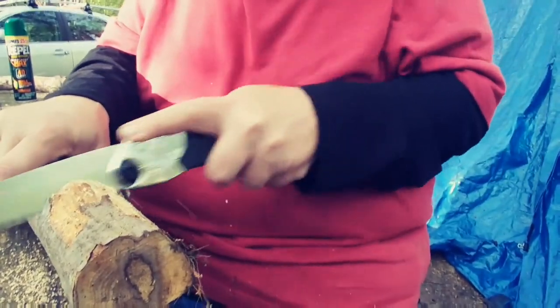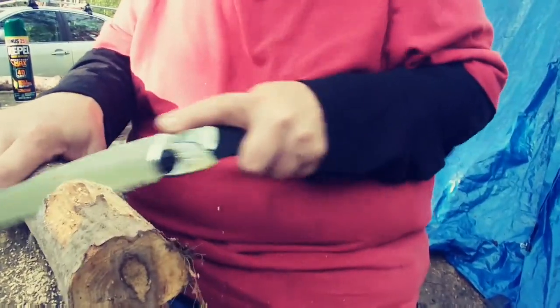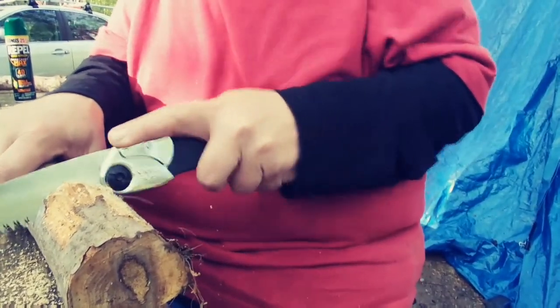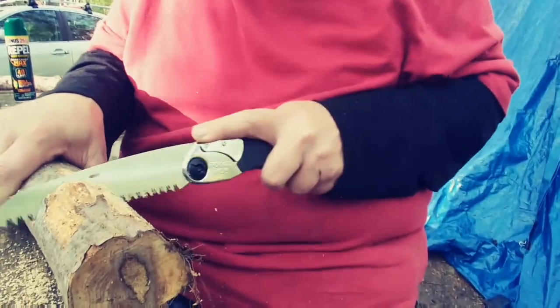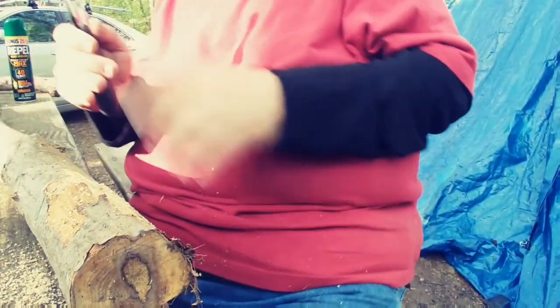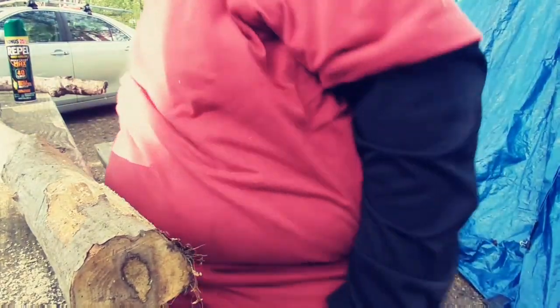Alright, so I'm working left-handed. It seems like it's going more like a cold knife through butter. Just because I want to let you get a good look at my saw in here. Okay, now that's plenty deep enough. Let's move over and we'll get to the other side of it.